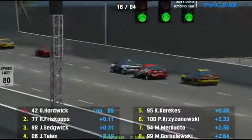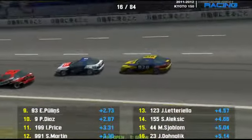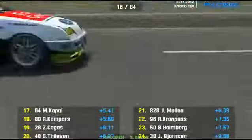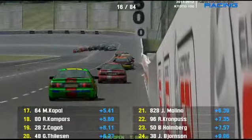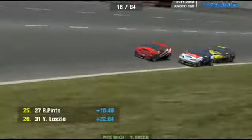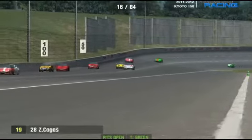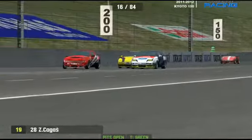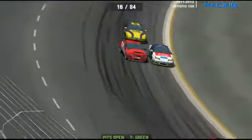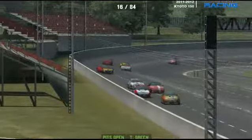So what we've seen there was Kagash and Kronkush, who nearly crashed. The contact, both were sliding over the finish straight into the kink. Ooh, that was a dive by Kagash. Very brave move there. And contact, and Thieleson keeps it.